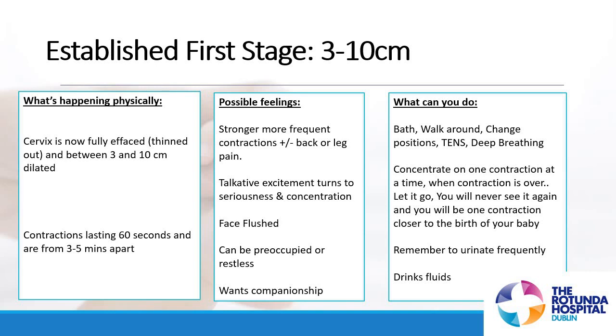You might be using a TENS, and you're most certainly breathing deeply now during your contractions. This is a long stage 1, okay? The easiest way, I suppose, to focus through it is just to concentrate on one contraction at a time. When that contraction's over, let it go. Enjoy the little break before the next contraction starts, and know that this is bringing you one step closer to your baby.